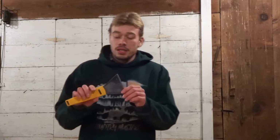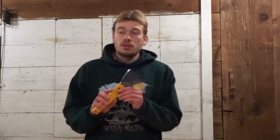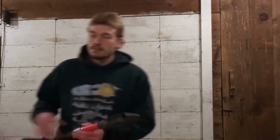Alright, so item number 1 will be an ice scraper. And you probably already have one of these in your car. I just wanted to throw this in here just to make sure you do. This thing is great. You can clear snow off, you can scrape the ice off, and it's just a tool that you need to have in your car. And if you want, you can get a scraper that's got a brush on it as well. I've just been using this one. It's just a good scraper, and it's been working fine for me.